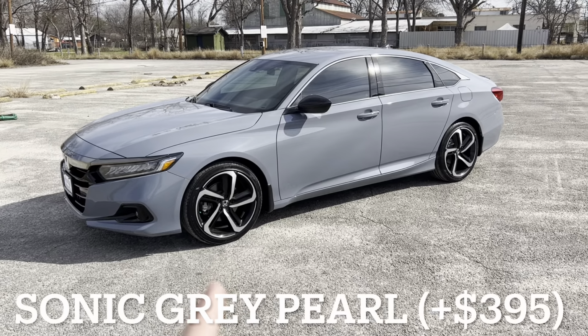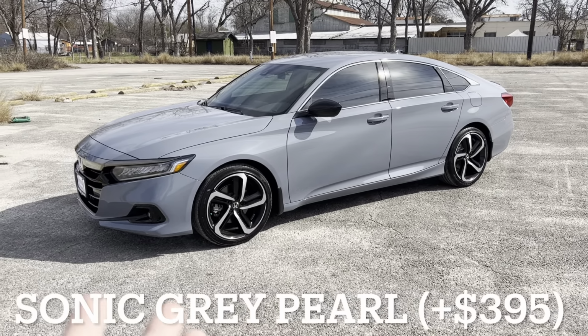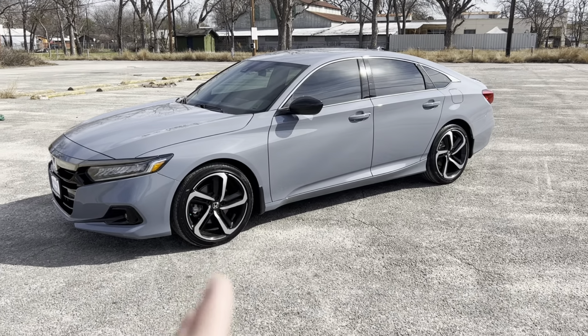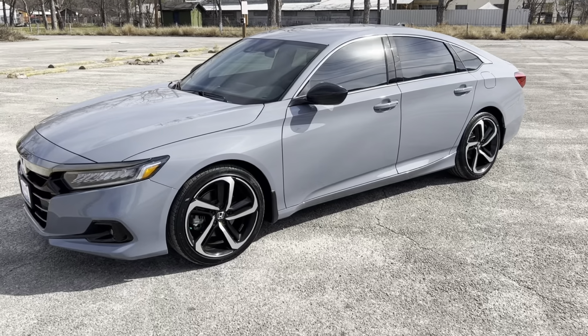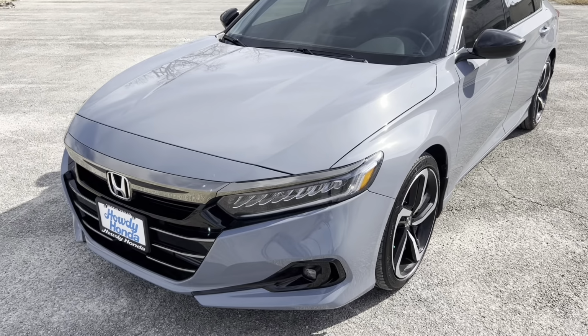This is a pretty popular one. It is an additional flat fee on top of the car's sticker price, being a special color, and a lot of people like it so they can make more money. But we're going to jump into the front first.